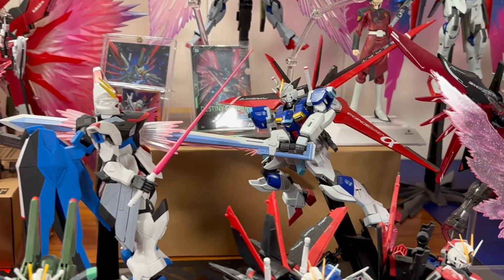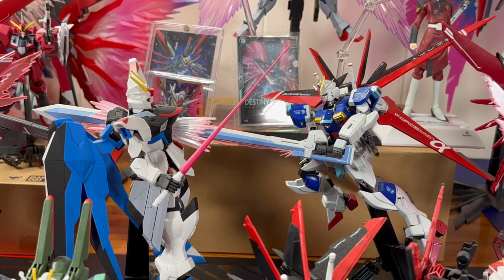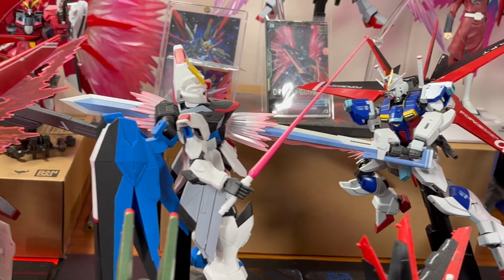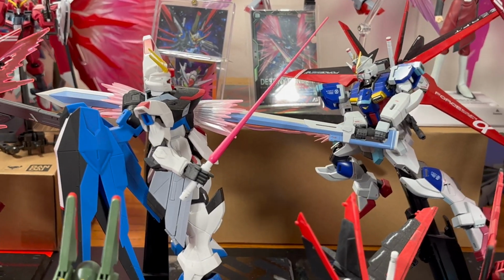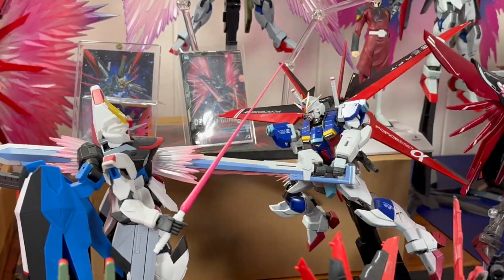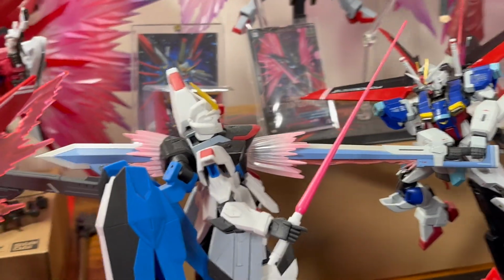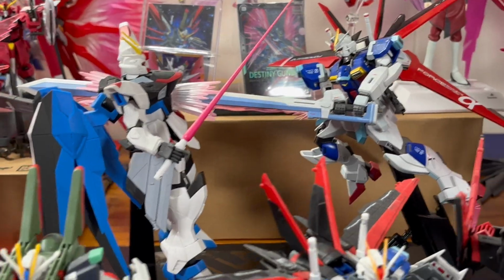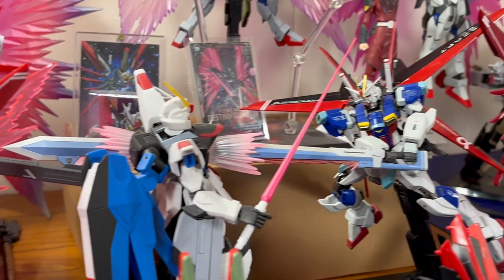And of course, I can't forget this iconic scene. If you guys didn't know, just 2 or 3 weeks ago it was the 20th anniversary of this episode, 34 or 35. No, I'm pretty sure it's 34, when Shinn impaled the Freedom. So right here I have the Metal Robot Damashii Force Impulse and the Gundam Universe Freedom Gundam posed up in this scene right here. Looks really nice.